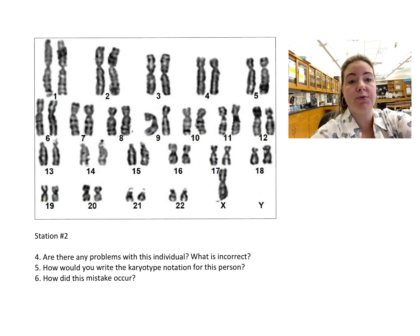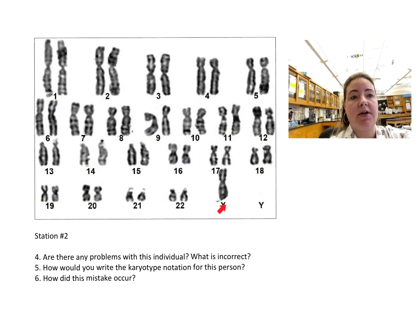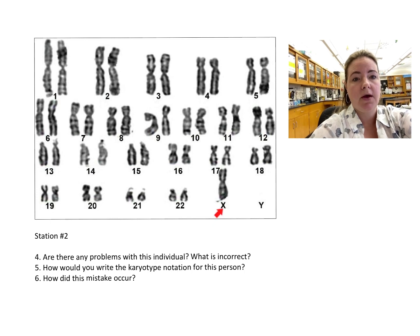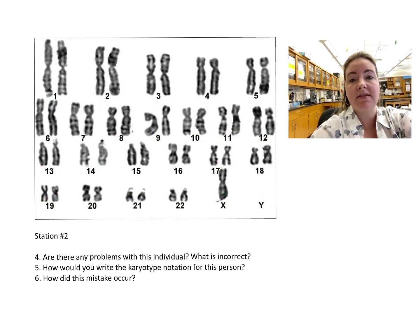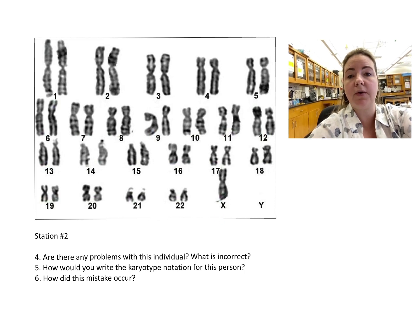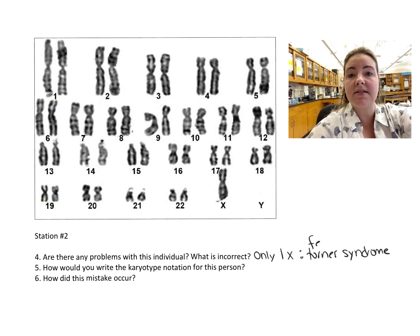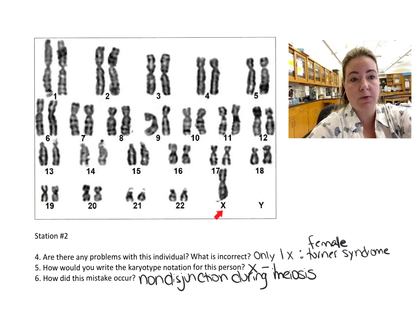On station number 2, there is an issue with this karyotype. If we look down at the sex chromosomes, we can see that there is only one X chromosome. So that means that this is a female with an issue called Turner syndrome, where they only have one X chromosome instead of two X chromosomes. So when we write this kind of mistake, we would write that this is a female with a missing X chromosome to identify this mistake.